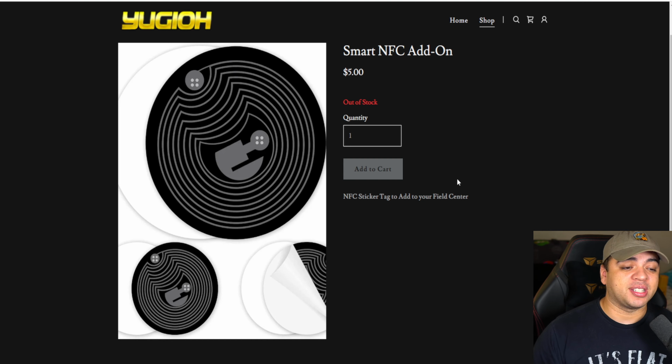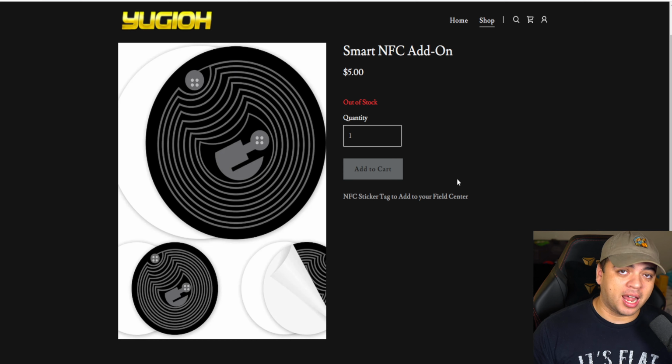Once again, it's the smart NFC add-on. It's a black sticker that goes right in the back of your field center, and it's going to allow you to program that field center to your phone or smartphone. It's going to allow you to do a lot of cool things. In my video I showed you, you can open up the Yu-Gi-Oh! Neuron app. You can open up Calculator. For my old school Yu-Gi-Oh! players, you can do a lot with it. These things are absolutely really cool.